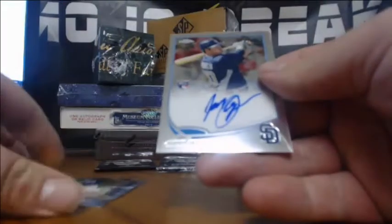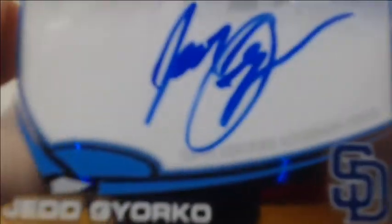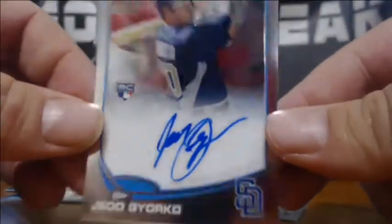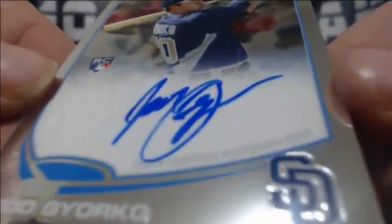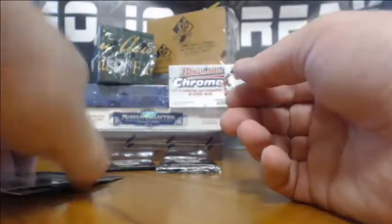Hellickson, Wade Miley, and a Jedd Gyorko auto for the Padres. Jedd Gyorko in every product. No shortage of Jedd Gyorko autos. Rookie card auto for the Padres, Jedd Gyorko. Justin Upton, let's get some color to round out this box here.